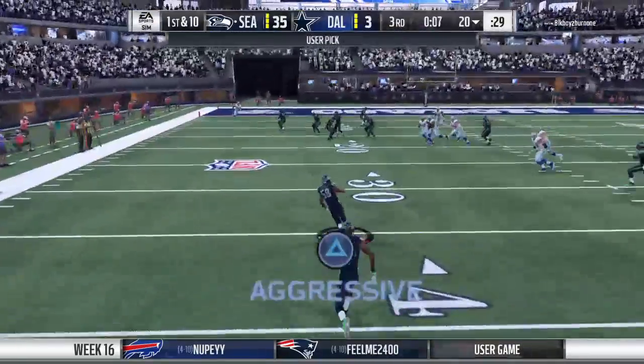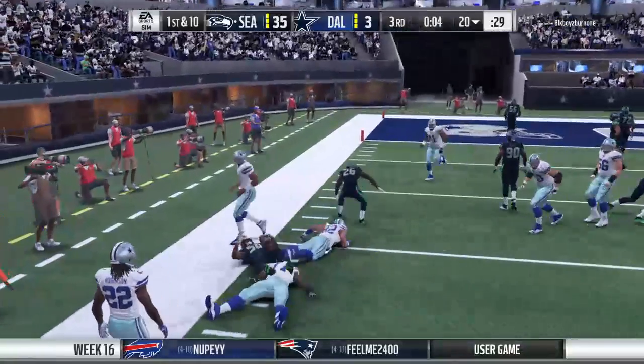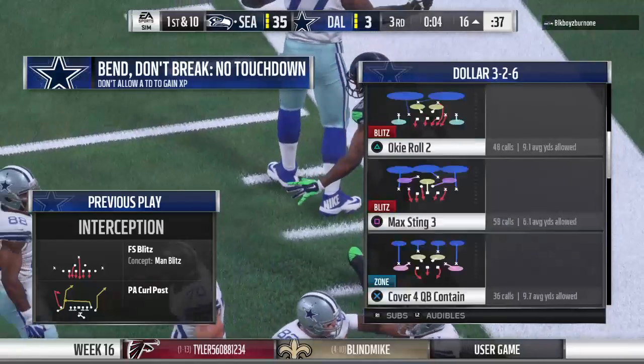And now this is intercepted. My goodness. Picked off at the 39. And they will finally stop him, but a great return. Gets that football all the way down to the 16-yard line.